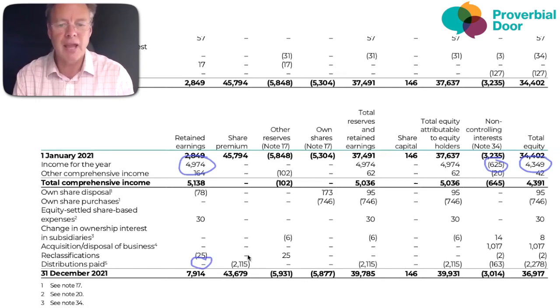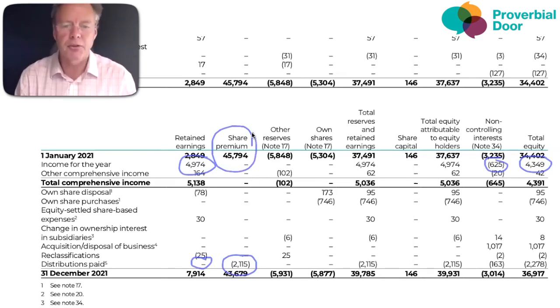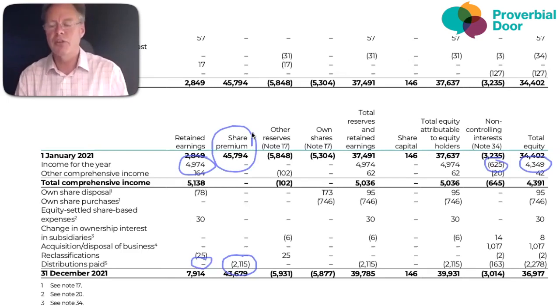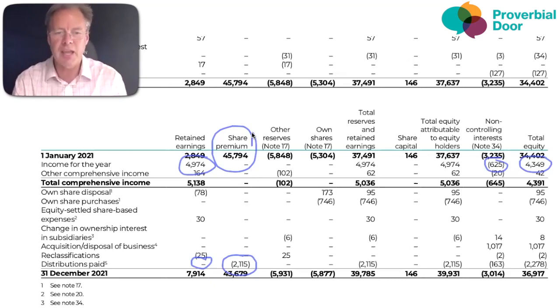However, we then suddenly notice that they are actually paying out dividends, and they're paying out dividends of their share premium. So that's a little bit odd. They are paying out these dividends. They're paying it out of the share premium. My understanding is that they're now starting to pay out dividends. They're paying down their debt, and they are looking to pay out dividends. But it's just an interesting classification there.